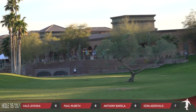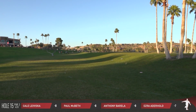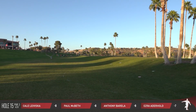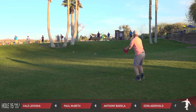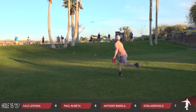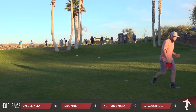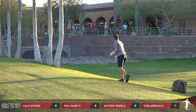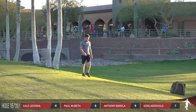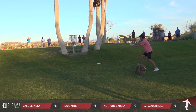And that's looking kind of good too. A little short, but a nice roll. Look at that. I'm not sure how that's fair. Cale's got a good look at it. He's a little far. Just need to get that a little higher. Oh. Walking in and not quite enough. Ezra will remain at 7.